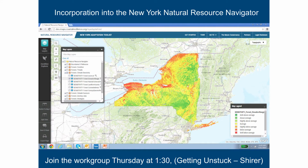Similarly, this is a tool that some of my colleagues from the New York State chapters of TNC will be talking about on Thursday in a session called Getting Unstuck. The main idea here is to provide a resource that can be incorporated with other data sets that people are using to make decisions, whether that's projections for land use change, whether that's current distributions of species. It's meant to be brought in with lots of other types of information and incorporated and weighted depending on what the folks in the room think is important and what they're trying to do in terms of their planning process.